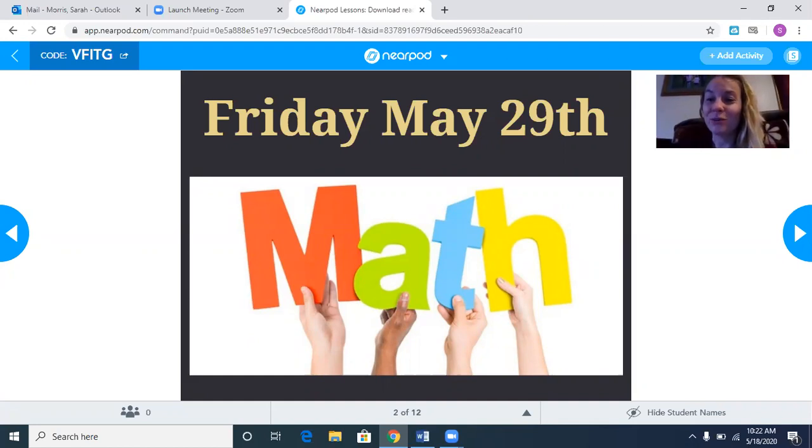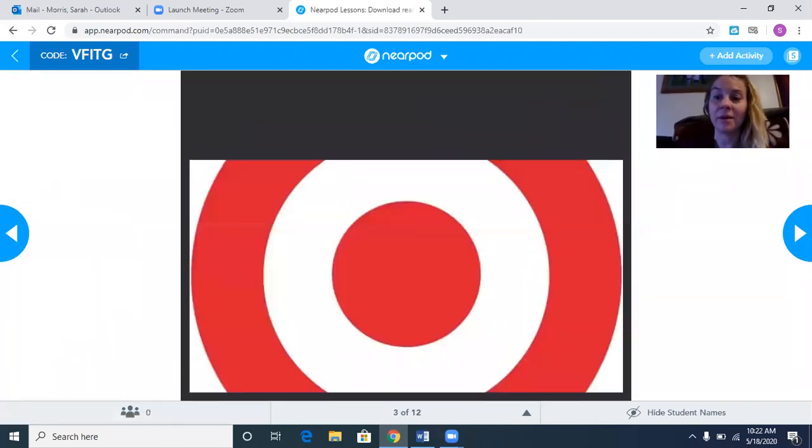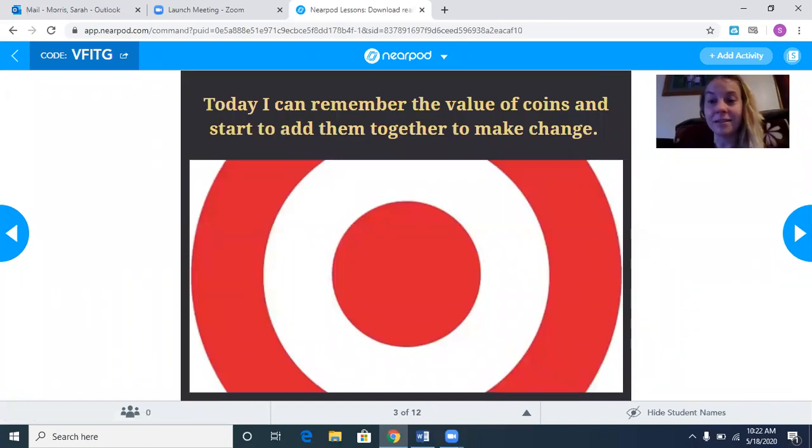Okay, my loves. So today we are going to continue with counting coins just like we were yesterday. And our I can statement today is the same as yesterday. And it says, today I can remember the value of coins and start to add them together to make change.